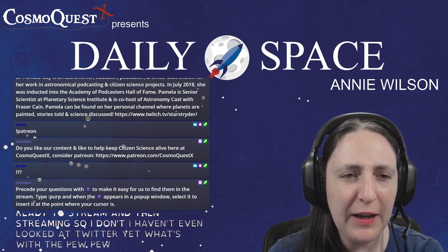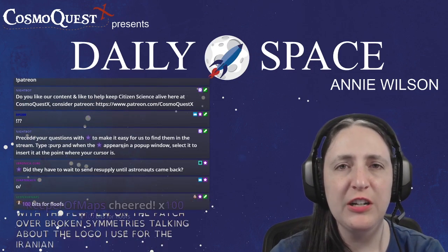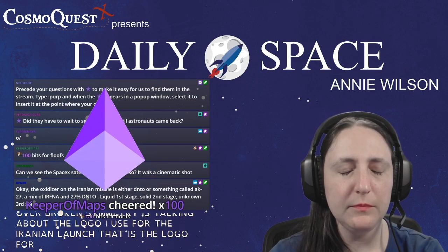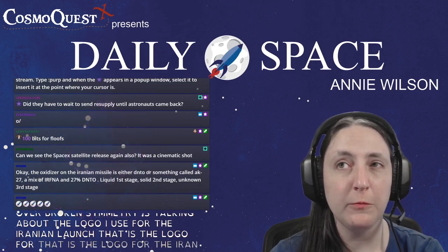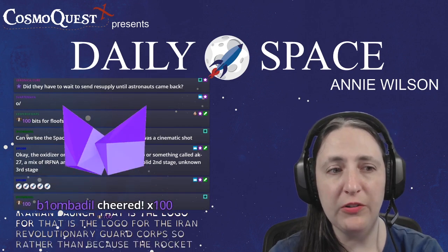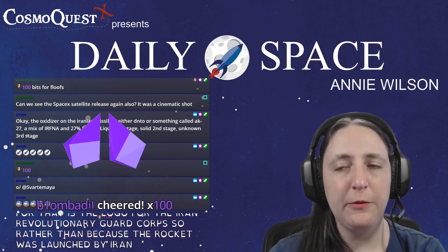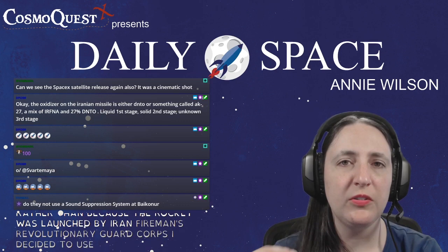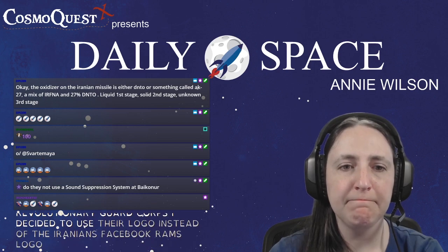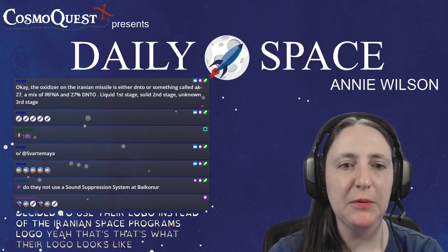What's with the pew pew on the patch? Oh, Broken Symmetry is talking about the logo I used for the Iranian launch. That is the logo for the Iran Revolutionary Guard Corps. So because the rocket was launched by Iran's Revolutionary Guard Corps, I decided to use their logo instead of the Iranian space program's logo. Yeah, that's what their logo looks like.